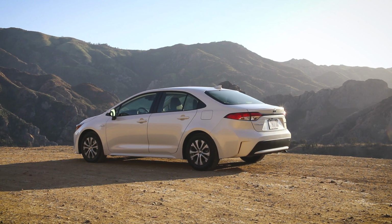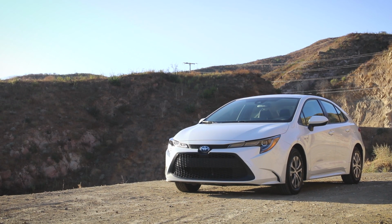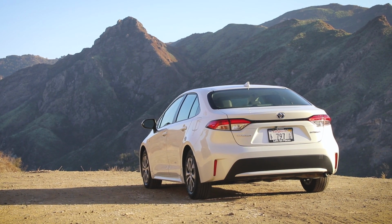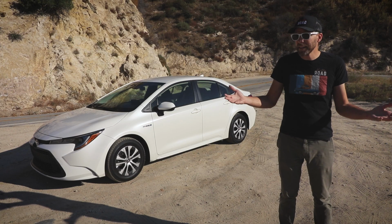Now, some people say that the Corolla is boring, but I have a much different take. The Corolla is not boring. The Corolla has always been the logical car choice. It's for people that want their car to always get them to where they want to go, mile after mile, without any surprises, without being over-designed, without any problems, and without needlessly demanding their attention.